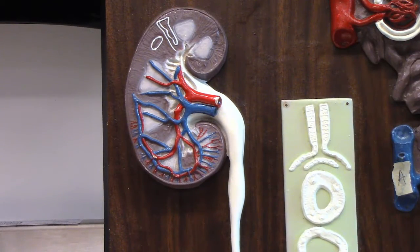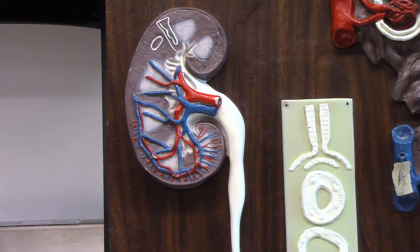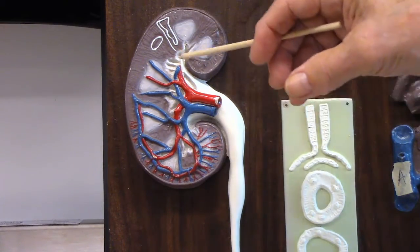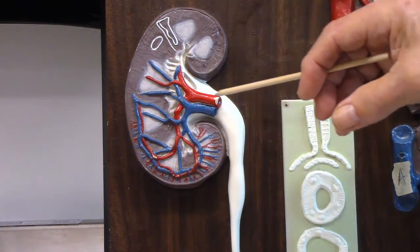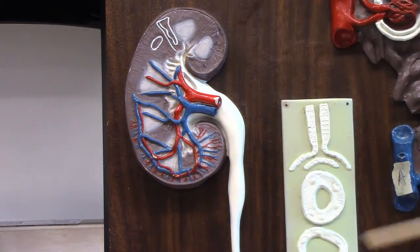And so going back, there's only one renal vein carrying blood out to the inferior vena cava. And so we have to have a divergence going out in the arterial system, and a convergence coming back. So that's a little bit about the circulation.